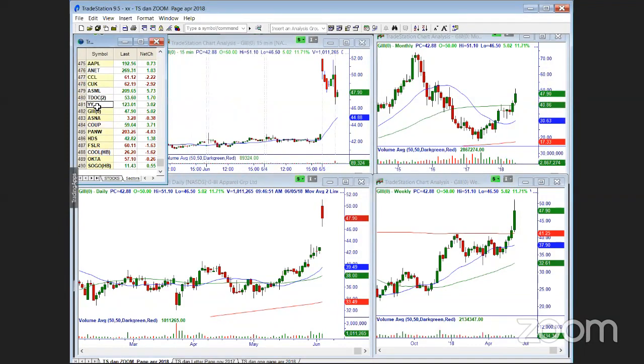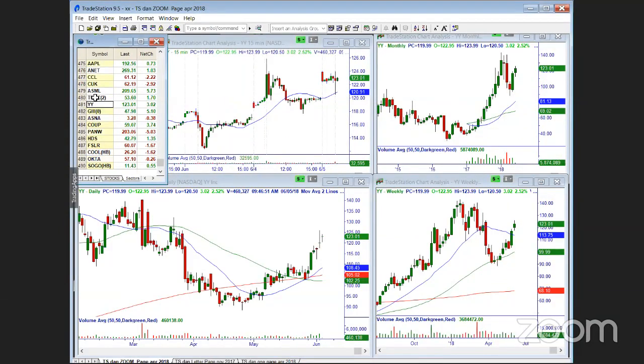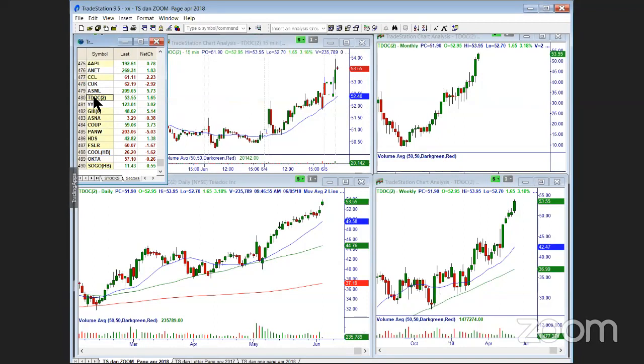Nothing here, it's extended. YY, nothing. T-Doc, nice breakout on T-Doc. That could be a 30-minute high. It's to new highs.